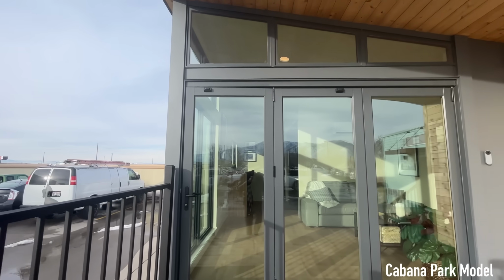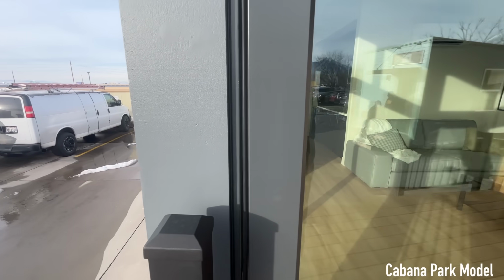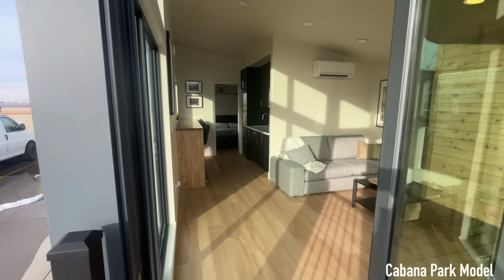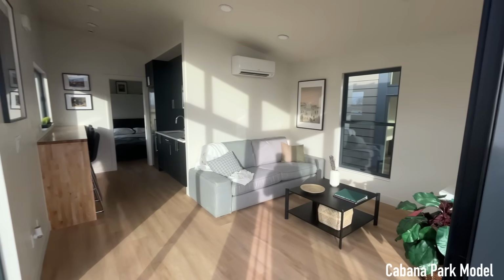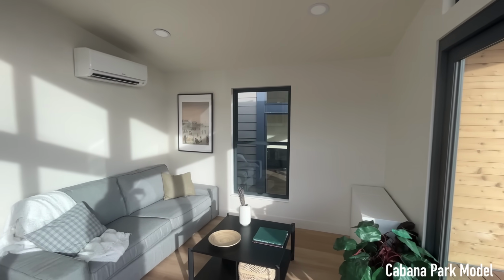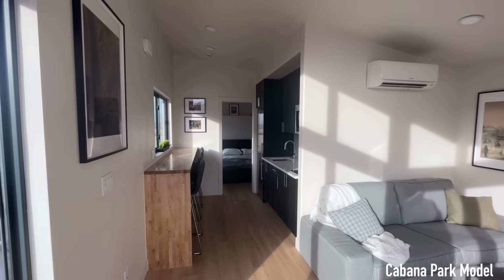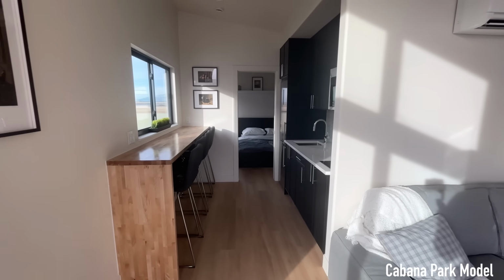And so we didn't really want to come into this space and duplicate what's out there. So what we've tried to do is provide a more homey, a more urban feel to our park models. Like you see here, this is a very modern look, very sleek, open, spacious. And the reason we've done that is because a lot of folks want to go camping, they want to go be out in nature, but they don't really want to leave that feel.